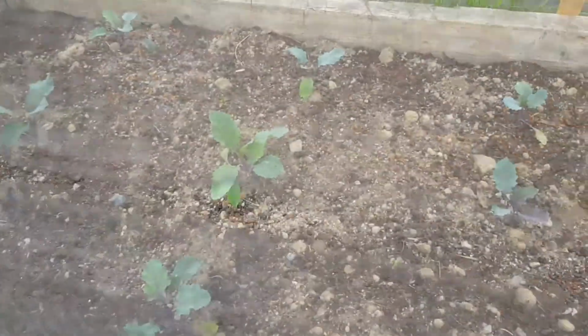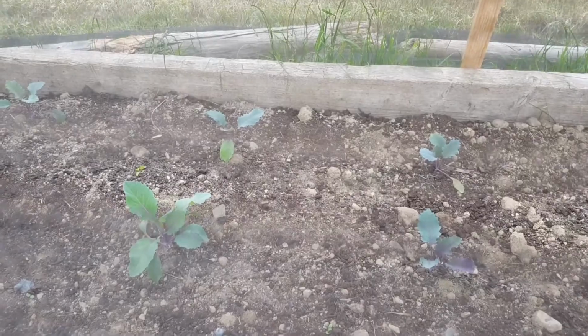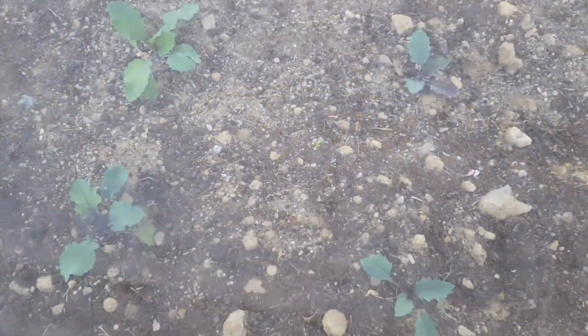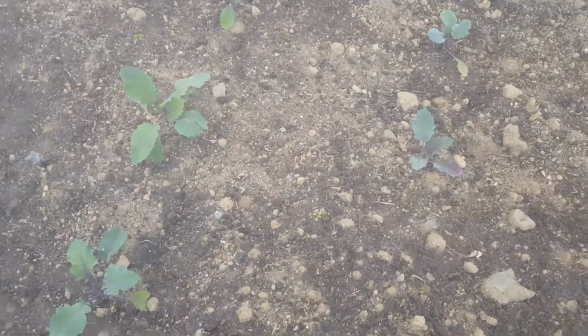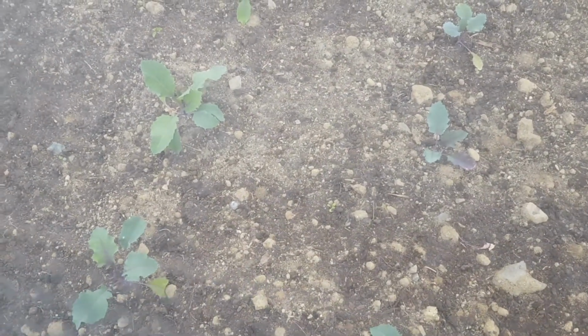And then over here, something I've tried to grow a few times is, what's it called? Kohlrabi, which should be interesting because I've never grown it before. Well, I've tried to grow it a few times. The last time it got decimated by slugs, but I don't seem to have too many slugs here now, which is great. I've had no slug damage so far. So, yeah, interesting. We'll see what happens with them.